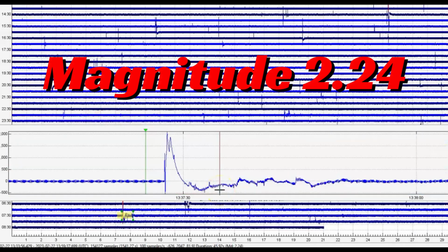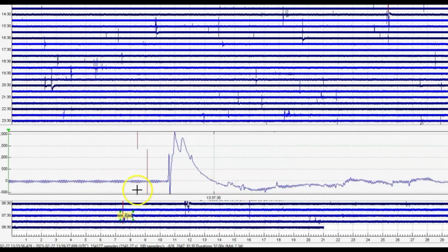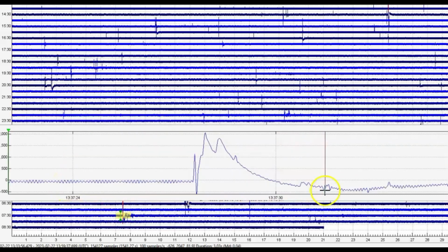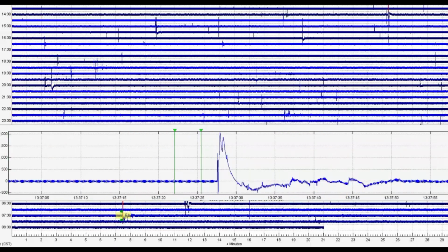The first wave of the earthquake looks like it came from the north. Let me make this bigger because this has been going on for quite a while. We got harmonic tremors. I don't know if I can make it much bigger. There you go. This probably would have shown up on 4 monitors but the borehole stopped working.